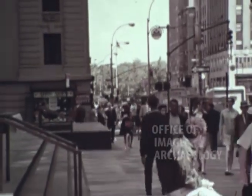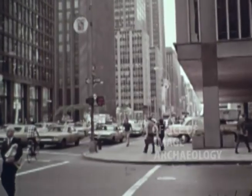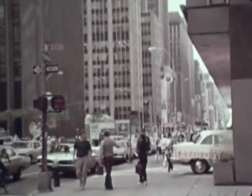All right. Who knows what's the big park up the street here? Central Park! And what's down the street along the street?